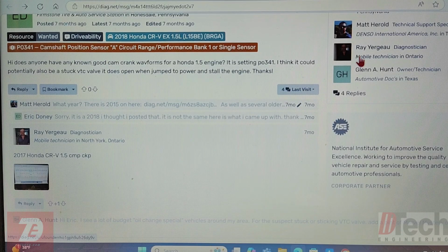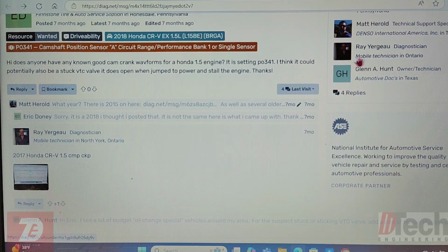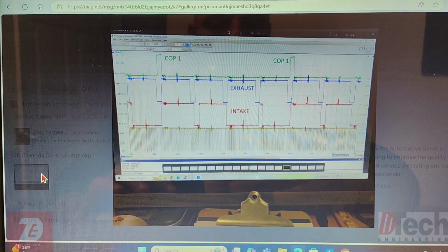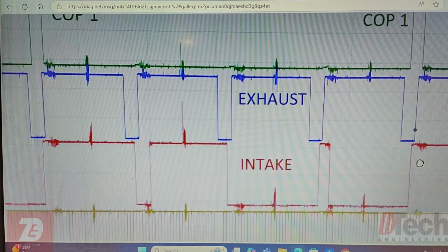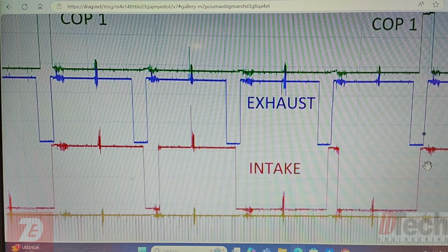Now, in order to find a known good, I normally like to go here on Diag.net, and in the search I ended up finding this, and so this here can be a viable source to attempt to find some known goods. And this here obviously is just a picture, a screenshot. It's not the file. Sometimes people do post files on there, but I think this will be good enough for me to use. We've got all the same channels that we have in order to make a call.